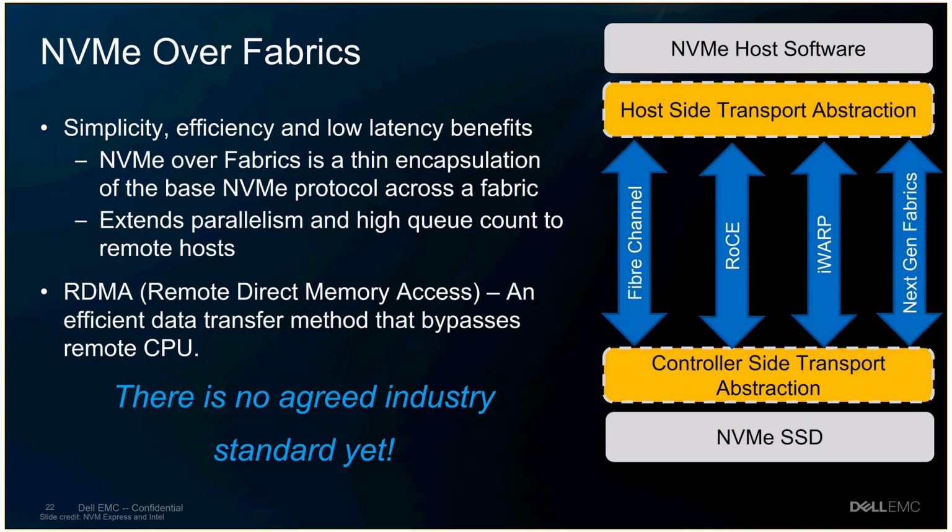Now, there's something we're going to look at. There's two different versions of this, and we'll talk about this. One version gives me remote direct memory access, which is a more efficient way to transfer data that bypasses the remote CPU. This is important. The other important thing to remember is there's no agreed industry standard for NVMe-oF yet. In other words, this is the VHS versus Betamax time of this. There's no industry agreement as to what the transport protocol is going to be.